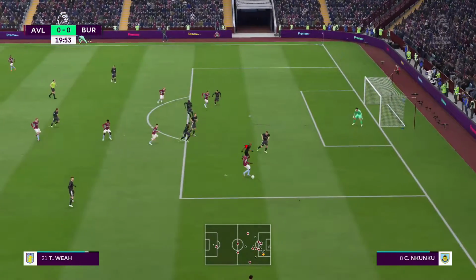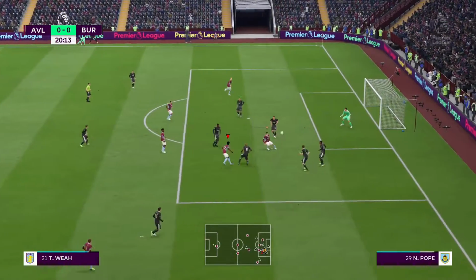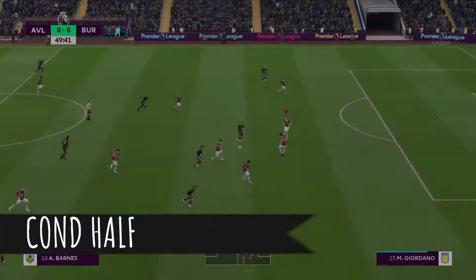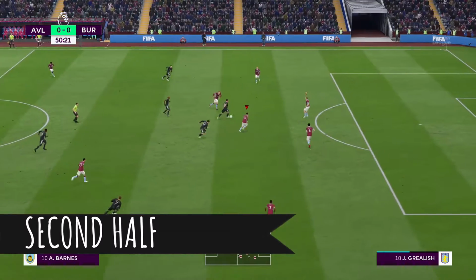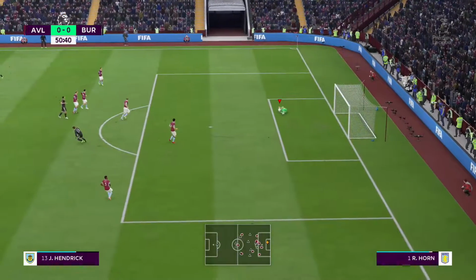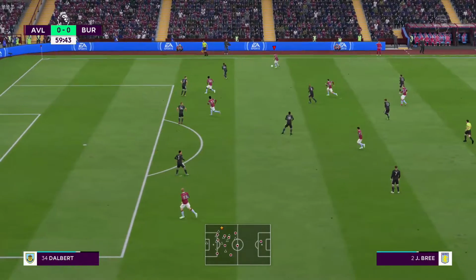Timothy Ware here, driving into the box. Hits it. Pope manages to save it once more. So we move out to the second half, and Jack Grealish there manages to steal the ball away, but he's lost possession. And decent shot there from about 25 yards, but Horn managed to gather it up.